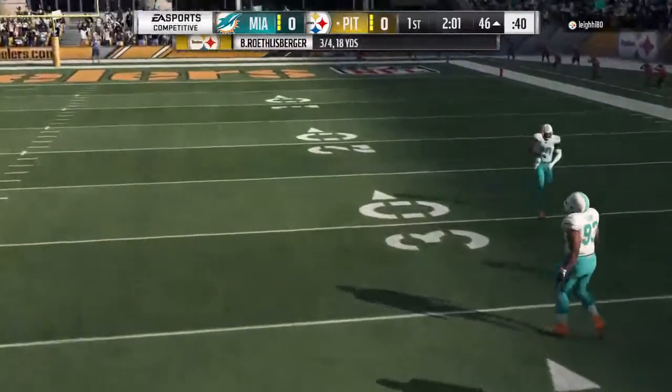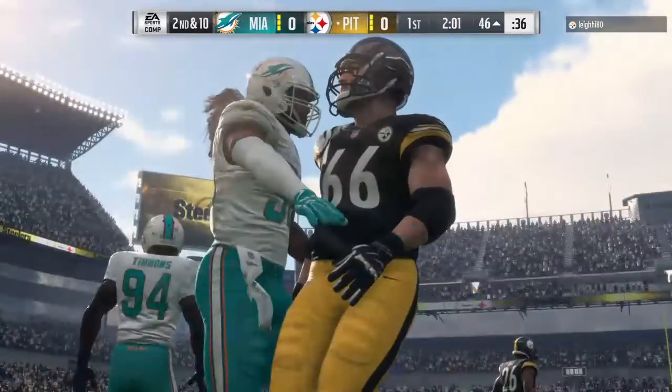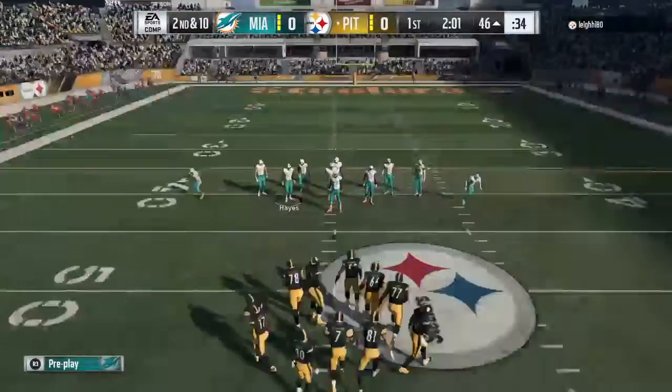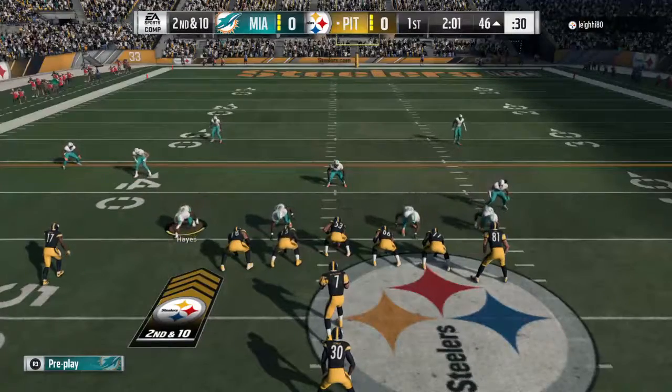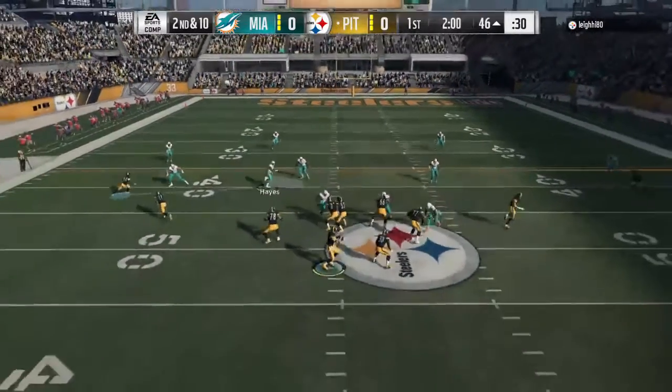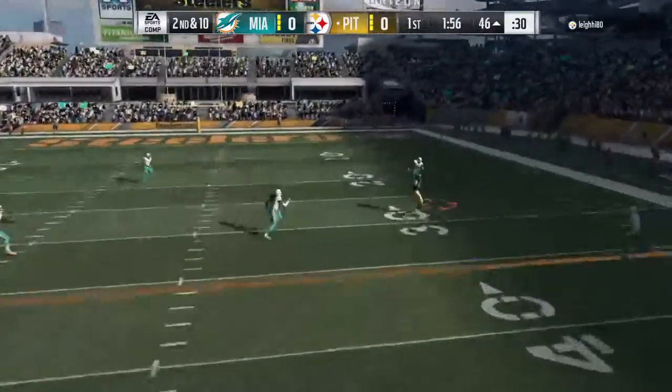And his throw here is incomplete. Antonio Brown, the intended receiver. And now it's 2nd down. They tried to make something happen, but that one came up incomplete and really wasn't a good-looking throw. Yeah, maybe even go as far as to call that a little ill-advised. Yeah, I would say so. I think that's the right phrase for it.